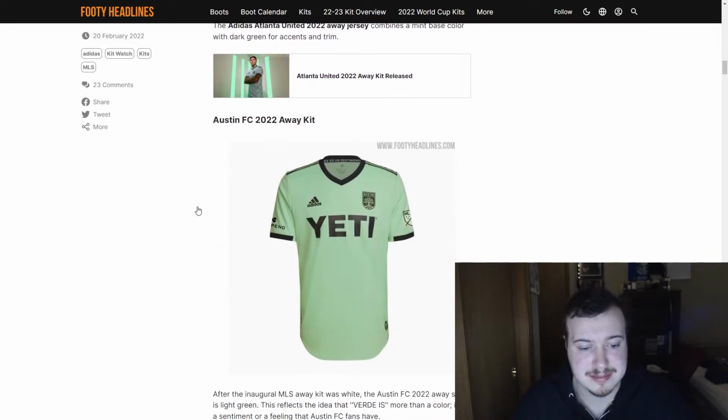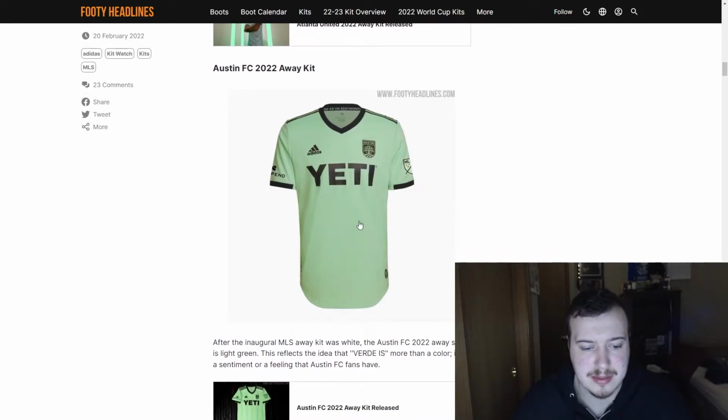Here we come to Austin FC. Just compare it to this. It's plain, and plain isn't necessarily bad, but I wish there was something more to it, maybe some sort of pattern to break up this solid color. It kind of looks almost like a glow-in-the-dark greenish color. That's kind of what it looks like to a certain degree. I just think it's really quite boring. Yeah, I'm not really into that.